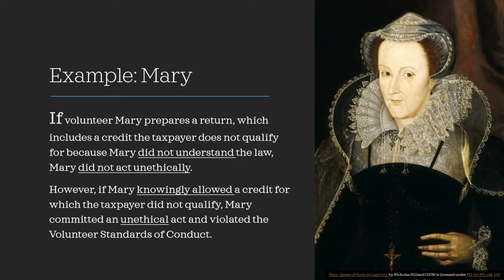So Publication 4961 gives us this example, and we get to figure out whether Mary gets to keep her head. If volunteer Mary prepares a return which includes a credit the taxpayer does not qualify for because Mary did not understand the law, Mary did not act unethically. However, if Mary knowingly allowed a credit for which the taxpayer did not qualify, Mary committed an unethical act and violated the volunteer standards of conduct.